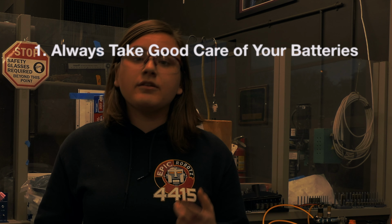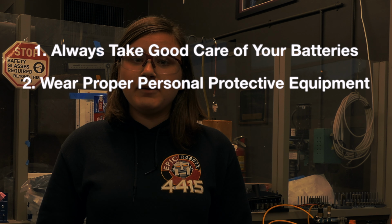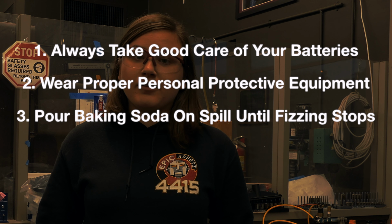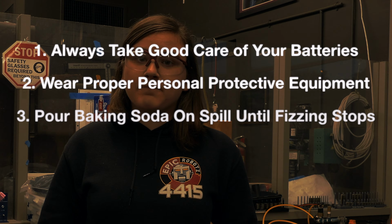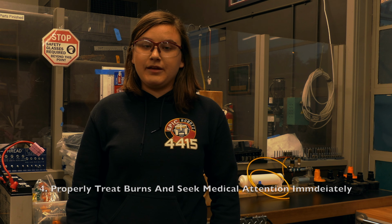And that's all there is to it. To recap, always make sure to take good care of your batteries, and if a spill were to occur, always make sure to have the right PPE, throw baking soda over the spill, and wait till it starts fizzing. If any acid does come into contact with your skin, always make sure to treat it properly and seek medical attention immediately. Follow these steps and you will be safe and sound.